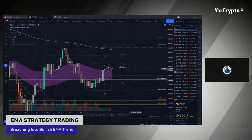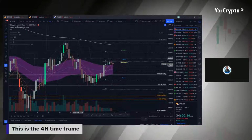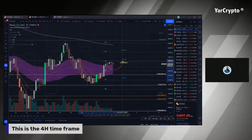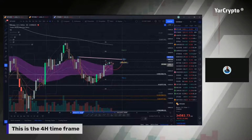So what can we look out for here? One of the things that I've noticed is a potential for an actual cup and handle pattern. So if you look here, there is a potential for this cup and handle to play out. What would be the price target for that?